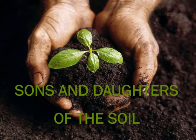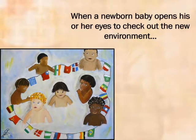This section of the training focuses on the perspective of the roots of malnutrition truly in the soil. So we'll go through this. It's been eye-opening for me to understand malnutrition from this perspective.